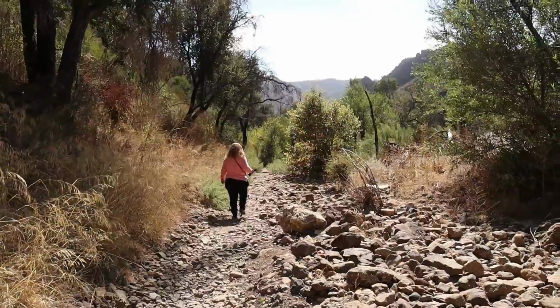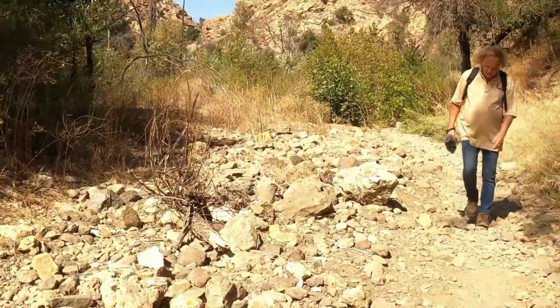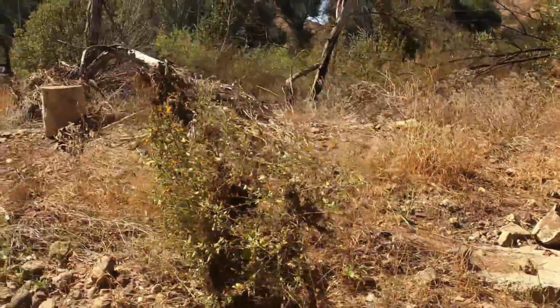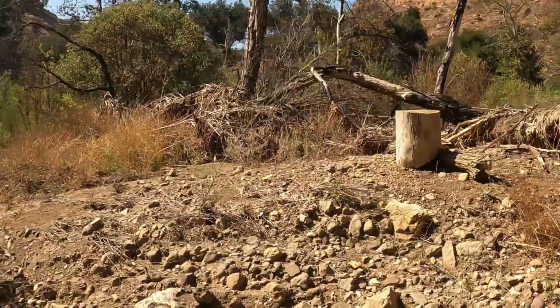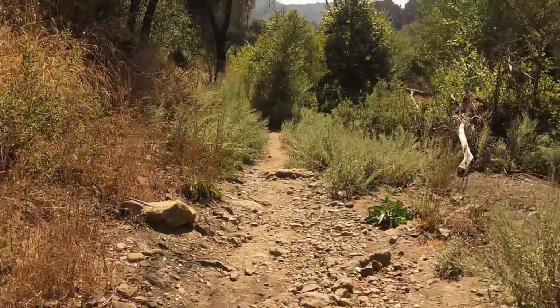A not so good trail. Randy bringing up the rear, and then found some concrete. Concrete. Yeah, concrete evidence that somebody built something. If you build it, they will come. And we're still walking on the creek bed. Oy vey.